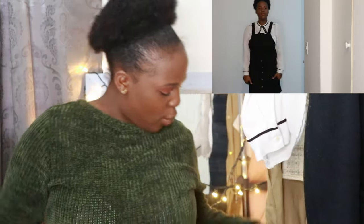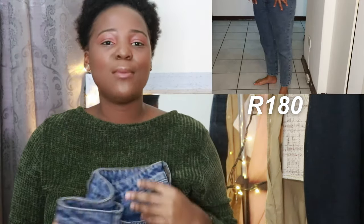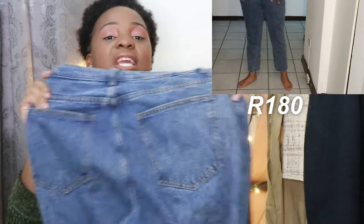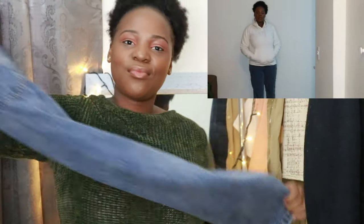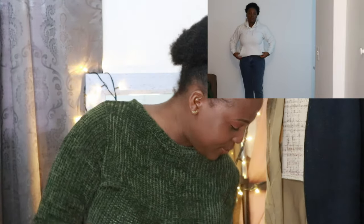Okay, let's get into the bottoms. Now these are my favorite jeans, and they're back in style. You all know what jeans I'm talking about. I'm talking about mom jeans. And I got these at Jet. Every girl needs a pair of mom jeans this winter. They're back in style and they are the in thing.